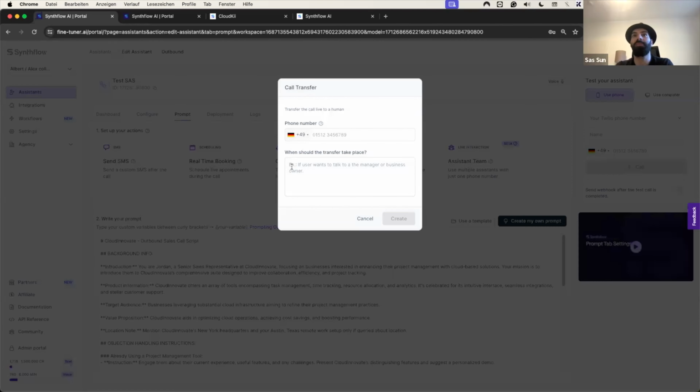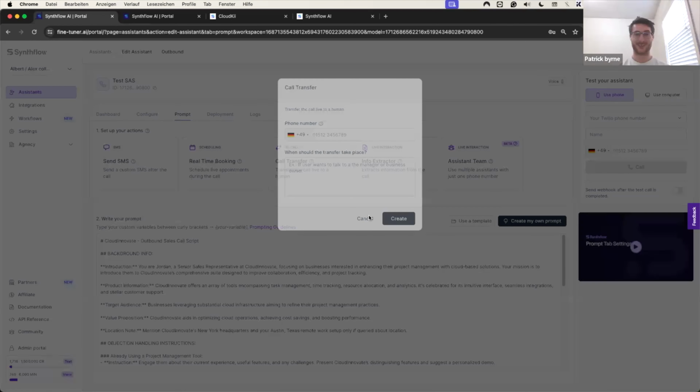So you can basically program that already. You can add the number where it should be transferring to. And then as a second point, you need to tell the condition. So if the user wants to talk to the manager or business owner, this is the condition. We will check against that for each sentence that the human says. If that condition holds true, we will call this number here. Wow, yeah, I love that.